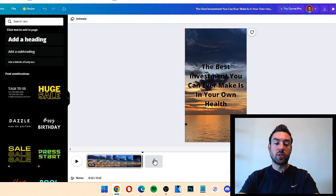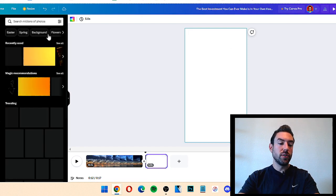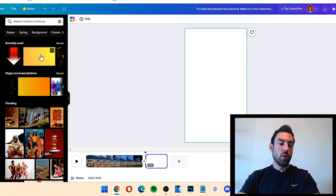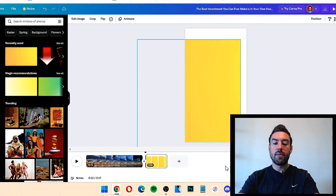And what we can actually do is go down here and click to add another page, and then we can go to photos, and we can just choose a still image, or we can actually choose a background like this, and we can drag this out like that.